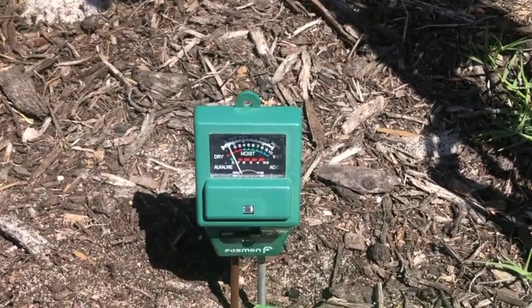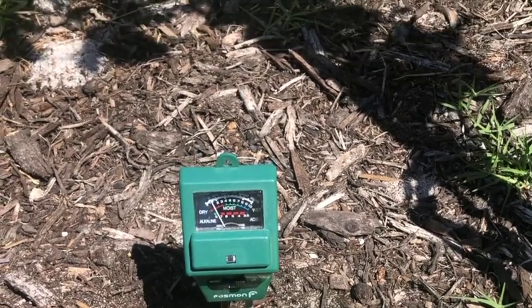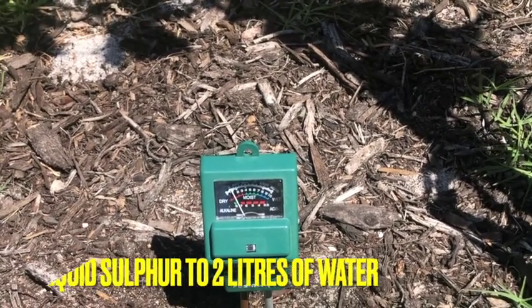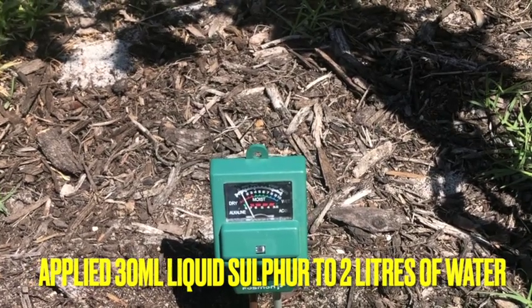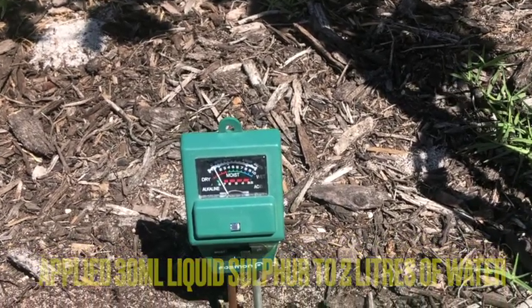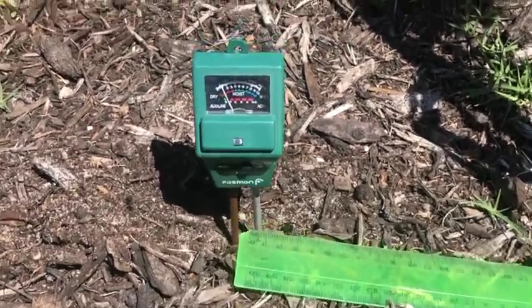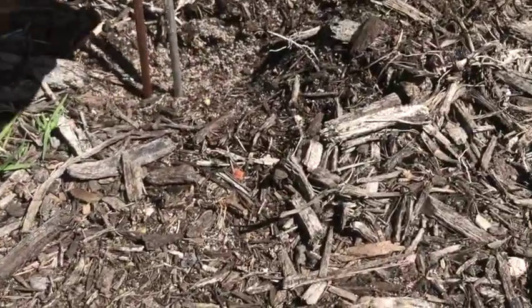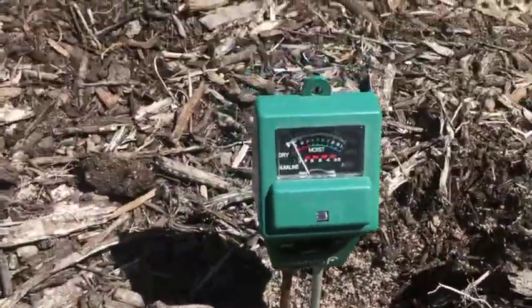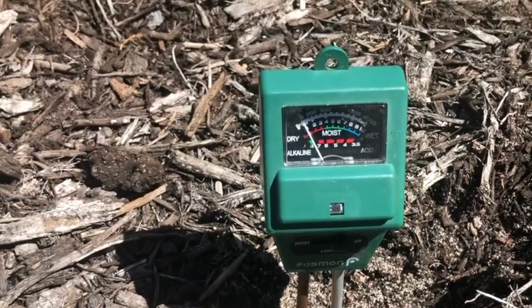This remains relatively unchanged. Back in January, I did treat the soil to some liquid sulphur at the rate of 30 millilitres to 2 litres of water. So I did put that in, but the pH is roughly the same as it was back then. Let's try this side again. Yeah, that's even gone further to the left, so it's further alkaline than it was before.